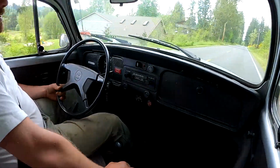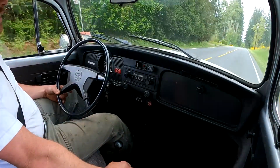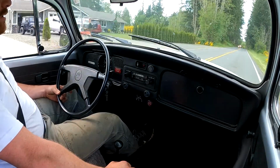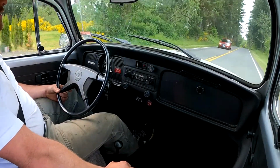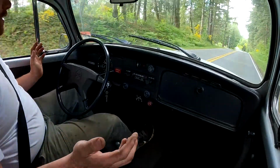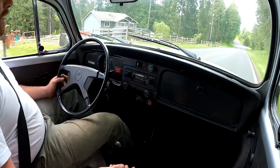But honestly, for up here in the Northwest, with so much traffic, guys, it's pretty rare to be actually doing 70 or 70 plus anymore. There's just so much traffic. But as you can see, the car really drives nice. I mean, I'm not touching the steering wheel. It doesn't really sway or drift in the road.